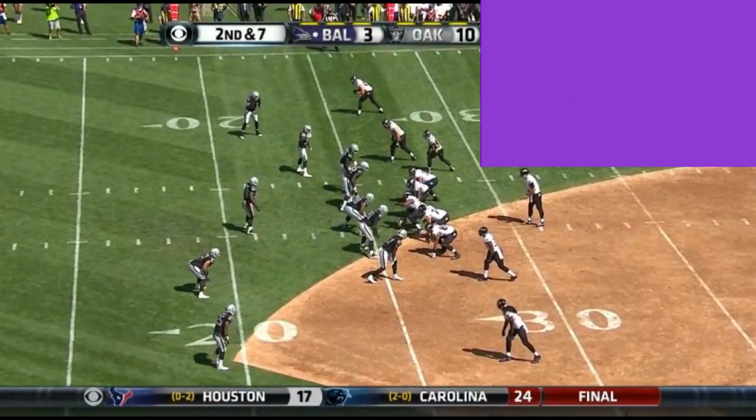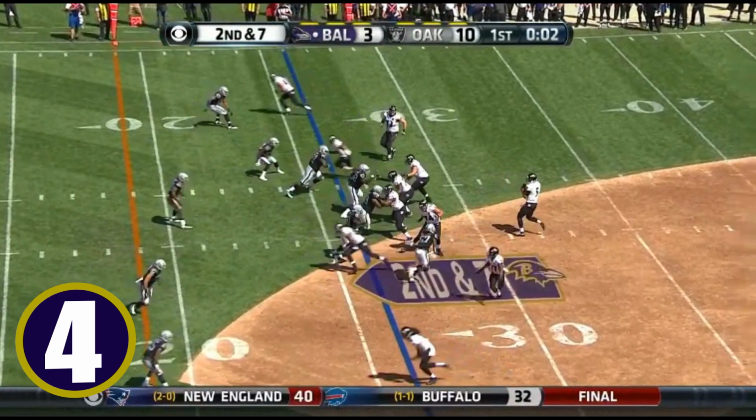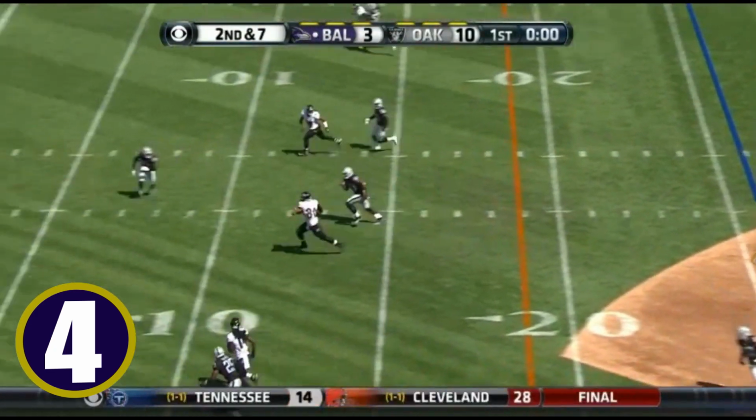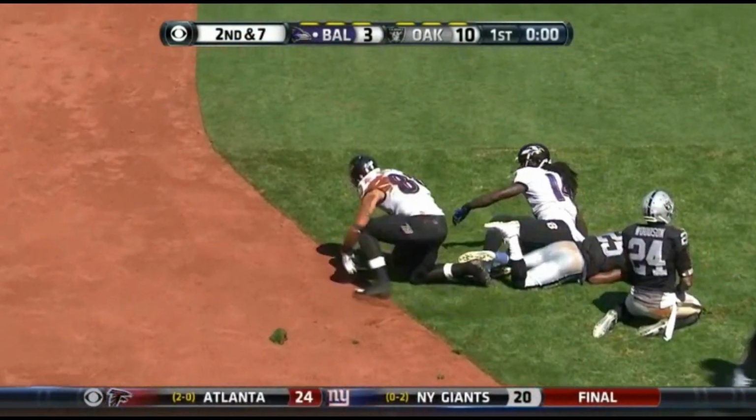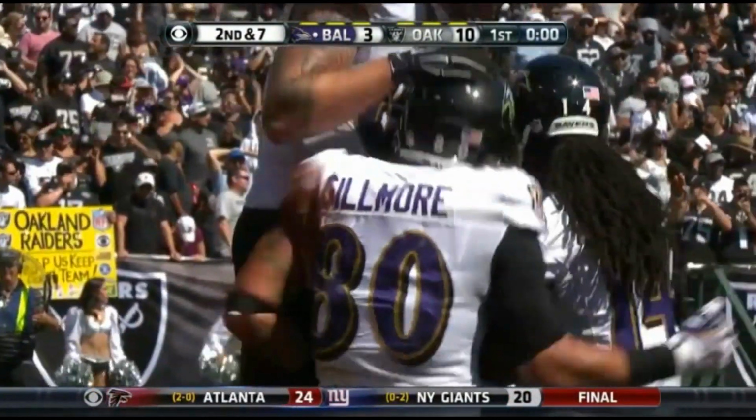NFL reception coordinator. Joe Flacco has had to learn a lot over the years. Final play to Crockett. Quick strike over the middle. It's Crockett Gillmore into the end zone for the Ravens touchdown.